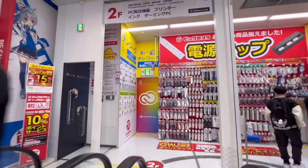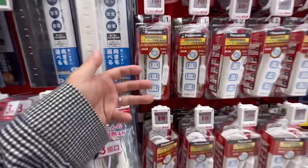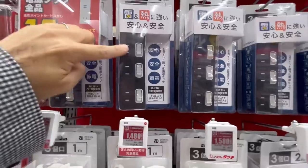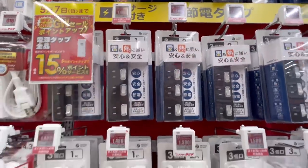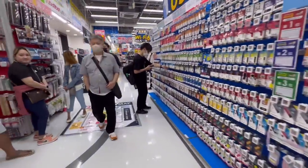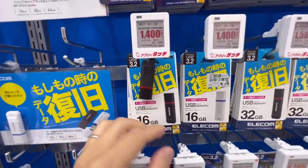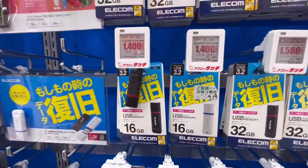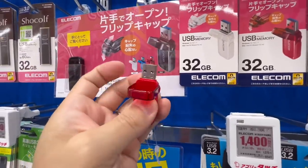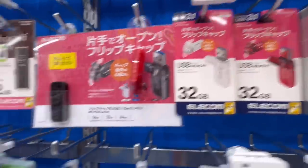Second floor is PC peripherals, so I'm guessing it's mouse. Look at that, so many choices of outlets. This one is about 600-700. Look, each of them has individual on and off switches, and that's about, whoa, 1,400, maybe 13, 14 bucks. Second floor USB, this is a lot of choices here. Look at that, memory sticks. Yeah, look at that, 16 gigs. So again, about 12, 13 bucks. This one flips out. Look at that cover. It's really plasticky. Feels like nothing. Very light. Also about 11 bucks right here.